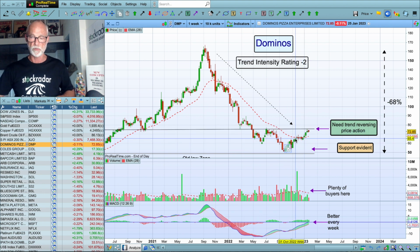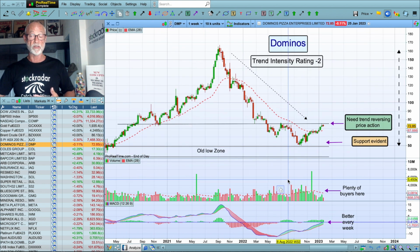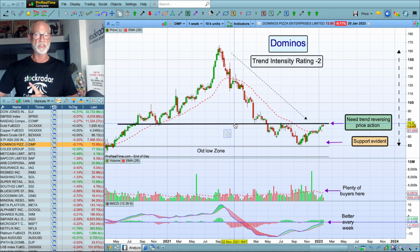For this upward move, we are back through the moving average. There's been some encouraging volume. Momentum hasn't quite kicked in yet, but the whole pattern is looking pretty good, and it's moved a long way along the reversal pattern and is now in a neutral state, which is a very good sign on the trend intensity basis. So Domino's, we're still watching and observing this one for the moment.